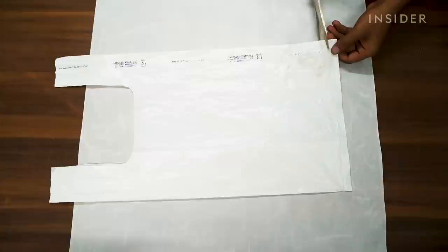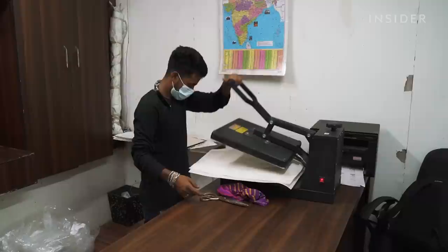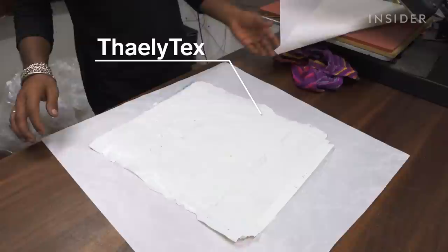Inside the warehouse, Sairuddin stacks 8 to 10 layers of bags at a time, then places the pile under a heat press. This finished product will cover most of the sneaker. The company's founder calls it Dailytex. So it's a material that's made entirely out of waste plastic bags without the use of any chemicals.